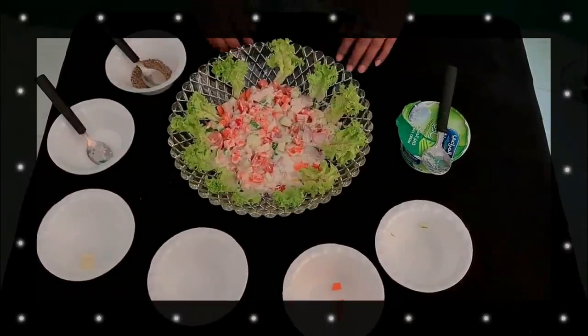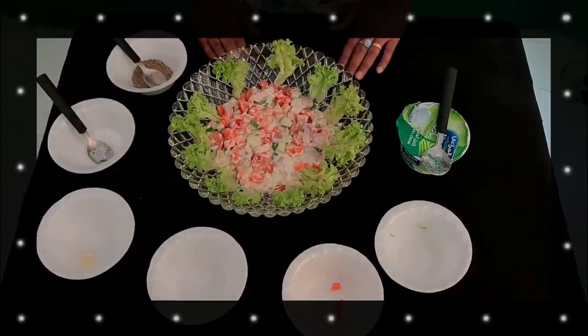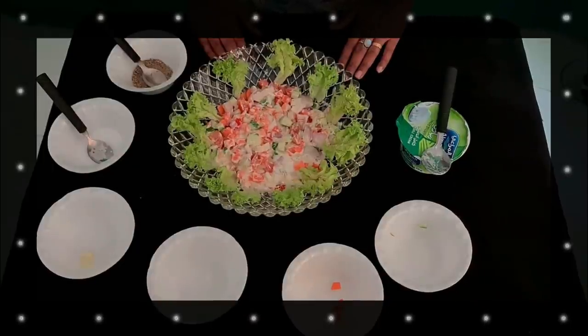Now my salad is ready. You can take this salad to have your lunch and night dinner also. It's a healthy food. You can try with your mama.